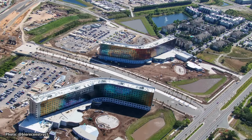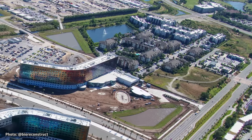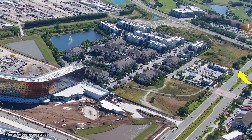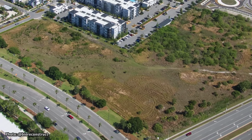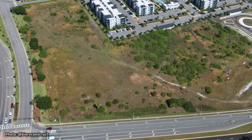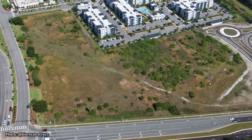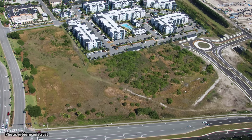Located just to the east of these two official Universal branded hotels, we can see the site of another hotel project, this one for a future W Hotel by Marriott. Located at the corner of Universal Boulevard and Destination Parkway, this proposed 400-room hotel was first announced in early 2023, but it does not appear that work has started yet.